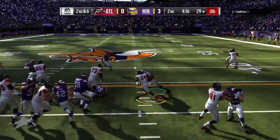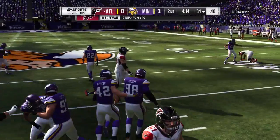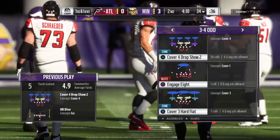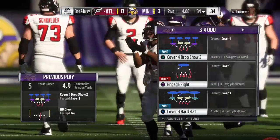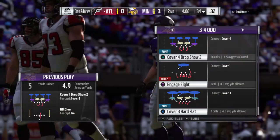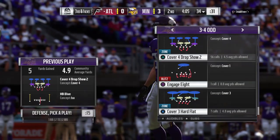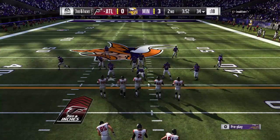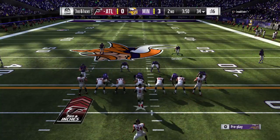Again, they'll run with Freeman. And he'll take this up near the 35, maybe the 34. Andrew Sendejo in on the stop. And there's a run to be happy with. Good, solid yardage. You'll take that anytime you hand the ball to a back. Under 4 to play now. Clock running. 3rd down.